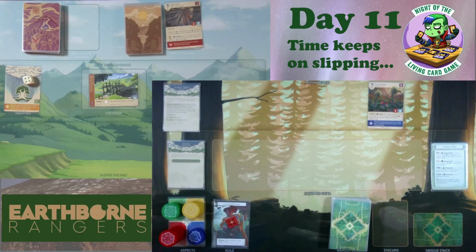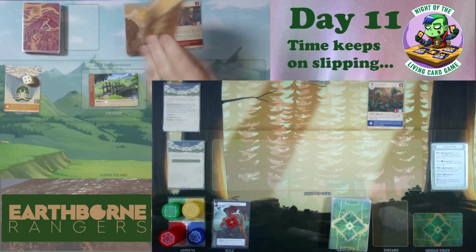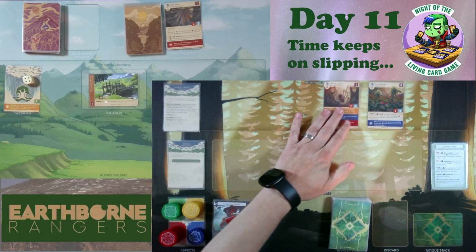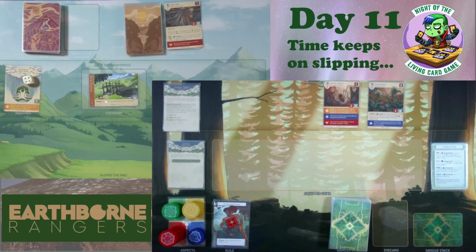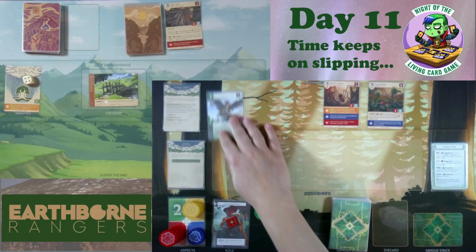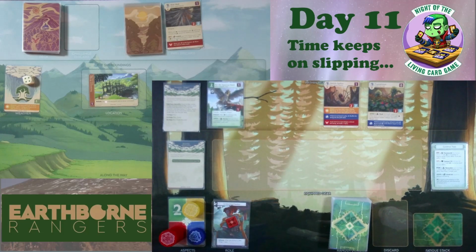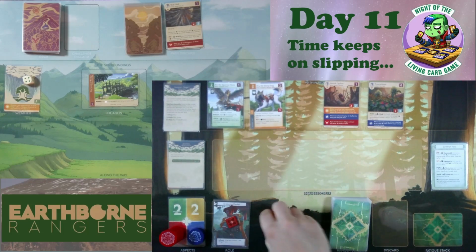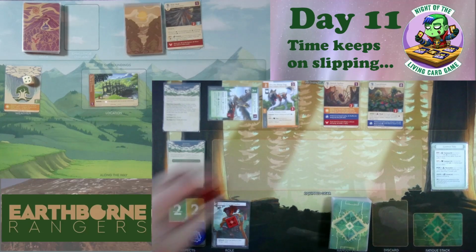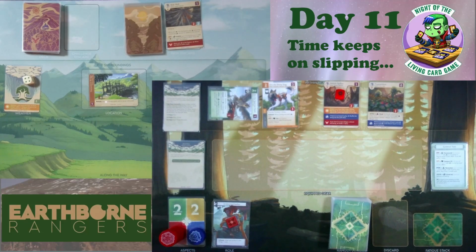So now we start the top of a new turn, so we draw a path card. It is a Skittish Apollyon. Alright. So let's start this out. Let's get our Riri out, and then we're going to get Oru out. We're going to have Riri ping the Apollyon for one.